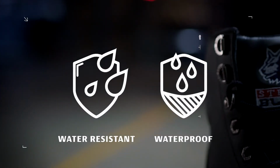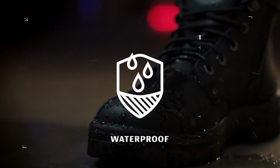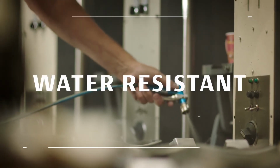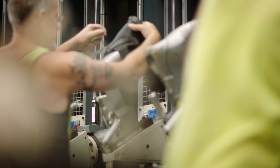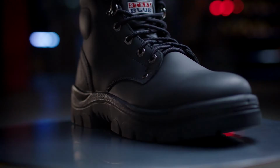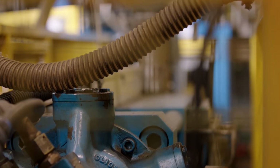And for those who demand extra protection, special membranes built within the leather forge a truly waterproof work boot. Waterproof, water resistant, antimicrobial, so that your feet remain dry and healthy. Water protection that can take you comfortably through the day, from the construction site to the factory floor.